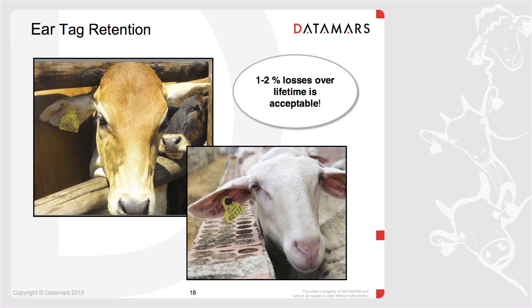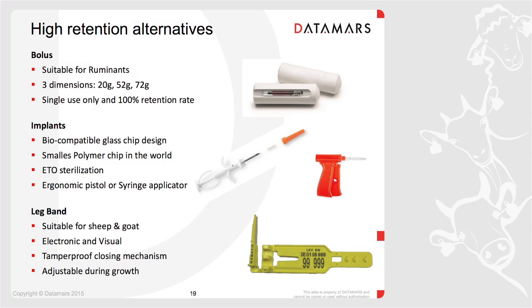So retention, that's the story. Still, retention, 100% with ear tags is practically impossible. 1 or 2% loss is acceptable. If you are in a situation where you lose more and it's getting unacceptable, you could look at alternatives, like the bolus, which gives you practically 100% retention. An implant, being a problem in the food industry, still it is an alternative. And since last year we also carry a leg band for sheep and goat, visual or electronic. This sample is adjustable, so while the animal grows, you can increase its diameter.